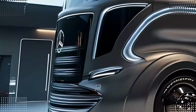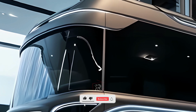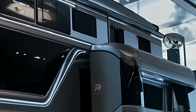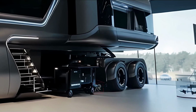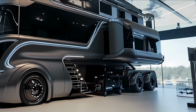Performance and external design. The facade of the 2026 Mercedes-Benz Motorhome exudes modern elegance. Its lineage is indicated by the aerodynamic body's lighted three-pointed star logo, sculpted front fascia, and clean lines. Adaptive LED digital light headlamps and large panoramic windows improve landscape views.